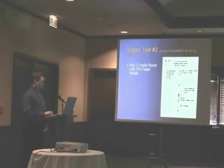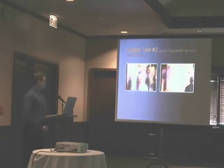Okay, first one, we have a size 1 combo starter with a 30 amp fuse switch. Load side, we're going to place a screwdriver phase C to ground, and this test interrupted at 6 cycles, half of the standard. As you can see, the explosion was a maximum explosion.